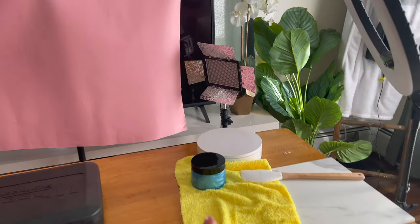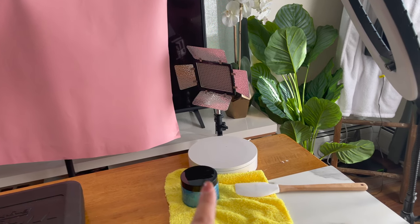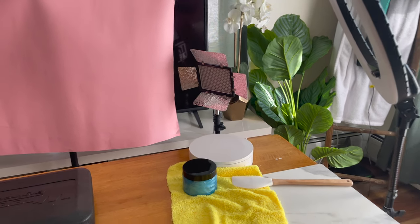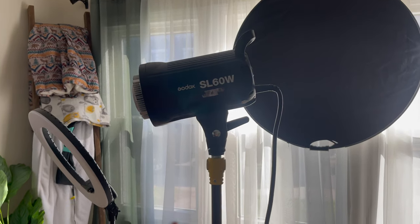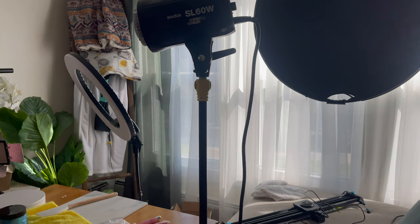Then I had this rotating table. I can link this down below, but I do end up using this a lot. They have different sizes, and I ended up getting this smaller one, so I'm not sure. I would have probably gotten the big one if I had to do it over. I also have this Godox SL60W, and we used it for the last shots just because we were missing a little bit of light.